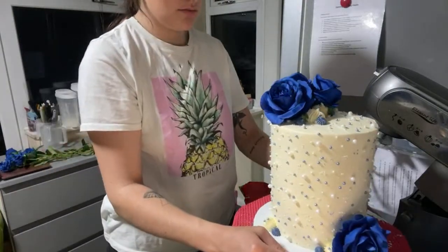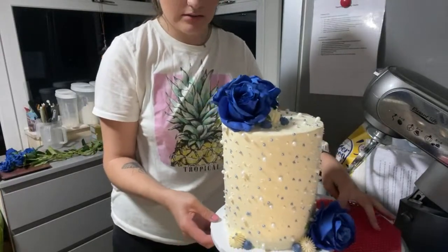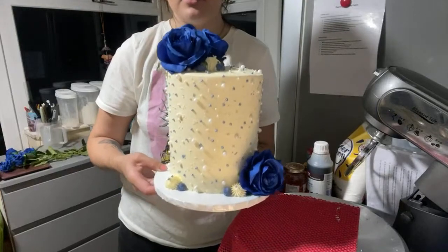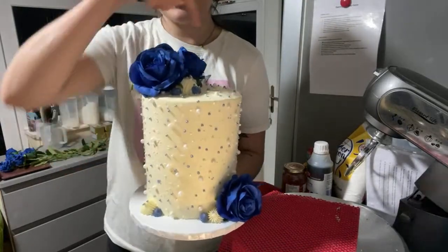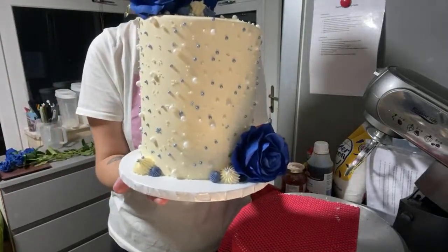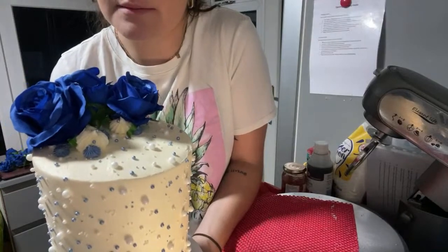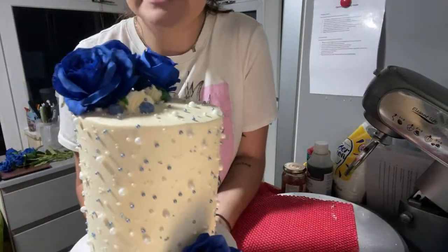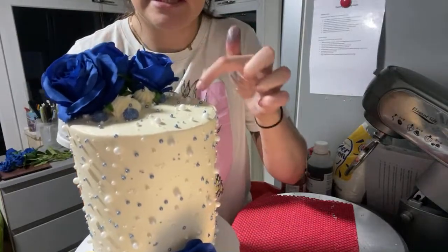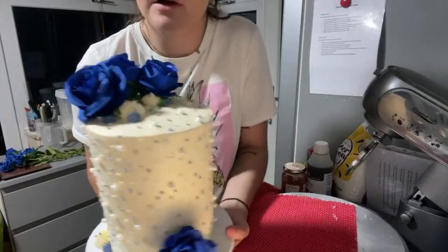So we're gonna put this back in the fridge, and then I'm gonna go and make the topper, but it's all finished. So the topper is going to go here, so that's why we have a little gap. And then we've got one flower at the bottom, and then there's a little bit of piping there. I might add a little bit more piping just here, but I wanna make sure where the topper's going first before I do that.